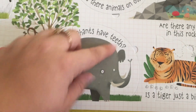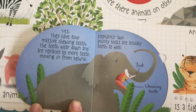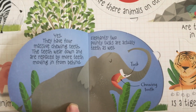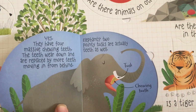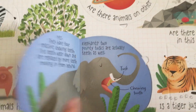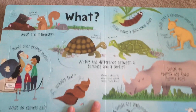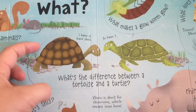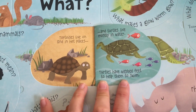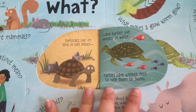Do elephants have teeth? Yes, they have 4 massive chewing teeth. The teeth wear down and are replaced by more teeth moving in from behind. Elephants' 2 pointy tusks are actually teeth as well. Tusk, chewing teeth. What's the difference between a tortoise and a turtle? Tortoises live on land in hot places, and turtles live mostly in water. Turtles have webbed feet to help them swim.